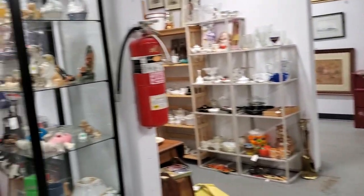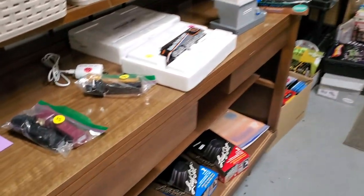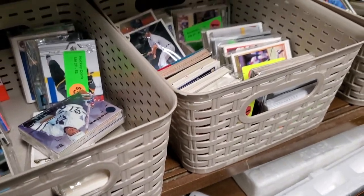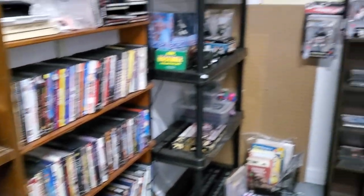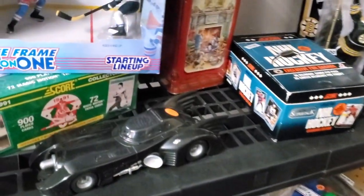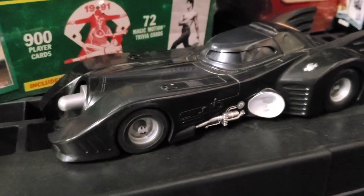And more stuff. M&M's. M&M's have had a lot of merchandise. Those, Pez. Pez seems to be going away. I don't see as much Pez as I used to. Delbert. Well, I think the fact that they're basically straight sugar.